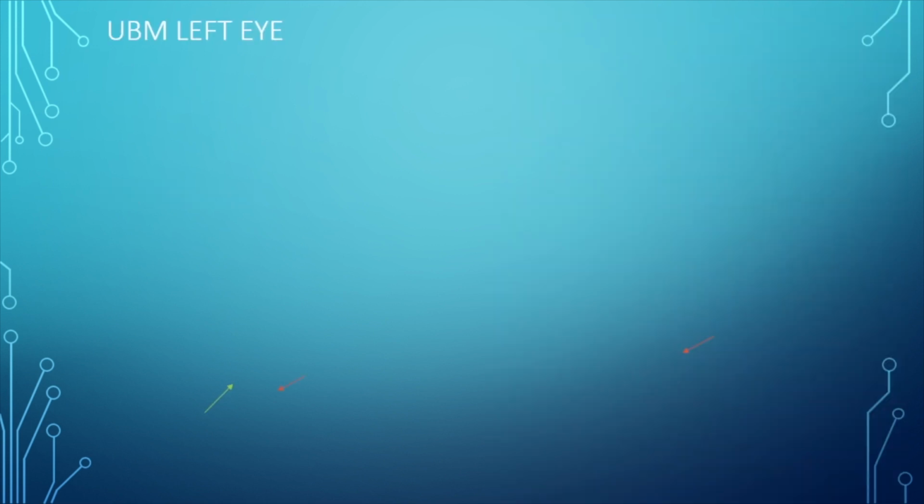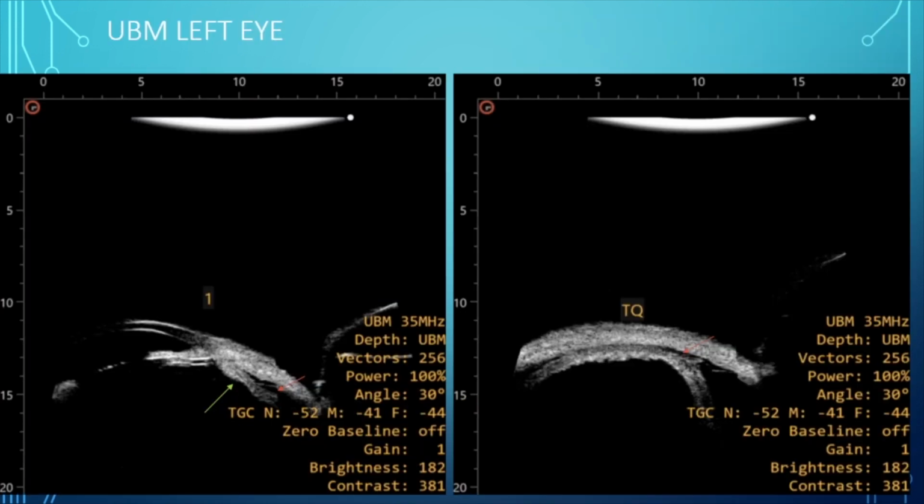Thickening was there. Now the UBM images, one can see here in the green arrow, these are the anteriorly rotated ciliary body causing an anterior shift of the iris-IOL diaphragm.